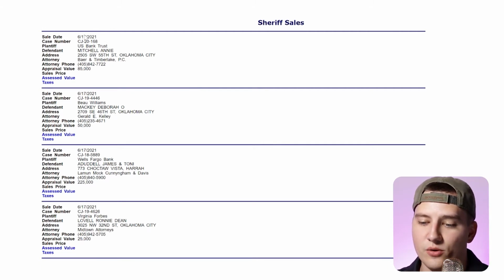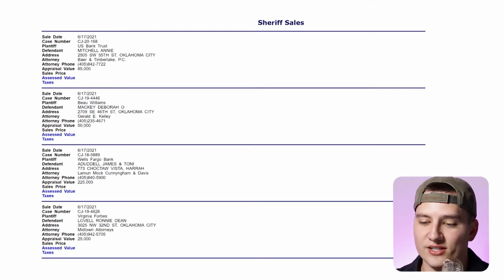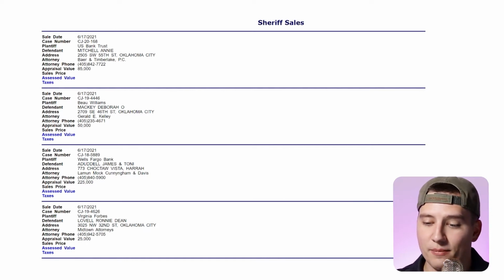This is the date you're going to want to show up at the sheriff's office, or wherever that address was showing earlier. And now you can see the plaintiff, you can see the defendant, you can see the address. And now I'm going to show you exactly how it's a good deal, so stick around for that. So you can see the address, you can see the attorney, you can see a bunch of different information.